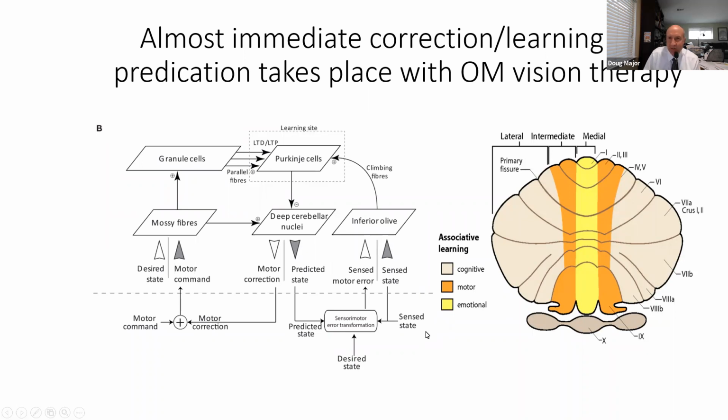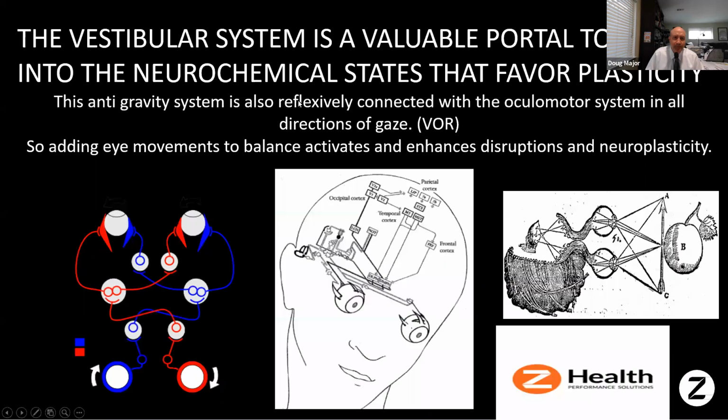And again, going back to this almost immediate correction of learning and prediction that takes place in the vision. It's just fascinating how the granular cells, again, process and oscillate through the Purkinje cells, which tend to learn and long-term potentiation, as well as make sure it inhibits the incorrect state, and then it goes right back to the predictive state and the desired state. Just a fascinating feedback loop.